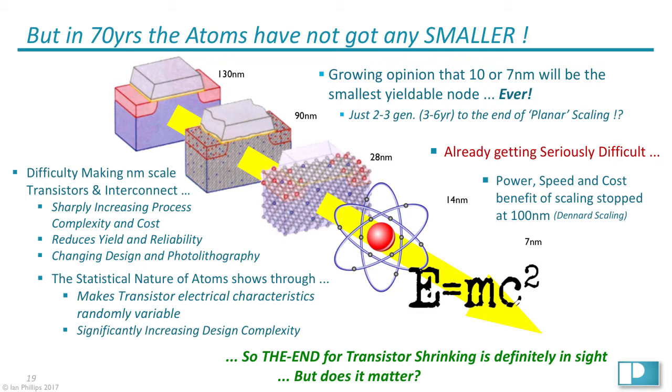At 130 nanometers, you could look at the bulk characteristics of silicon. By 90 nanometers, the actual impurity atoms were starting to make an appearance. By 28 nanometers, you can count the number of atoms in a channel in a transistor, and the impurities, well, there may be one in a channel or there may be one nearby, and that has an effect on the electrical characteristics. Certainly by 14 nanometers, we're not pretending that the material has bulk properties anymore. It's the properties of the atom. And around 7 nanometers, we really don't know.